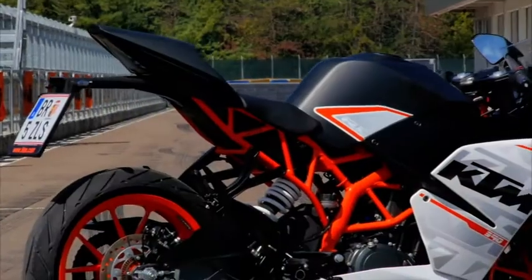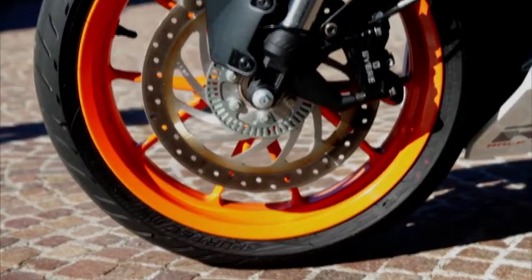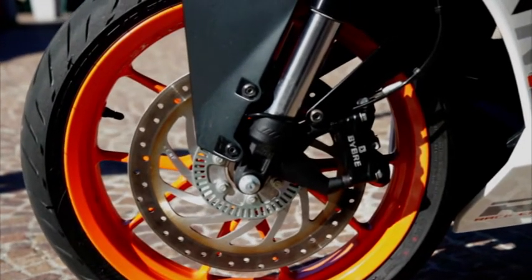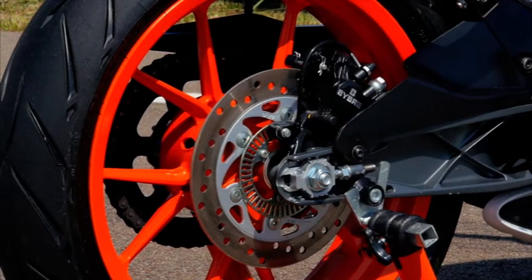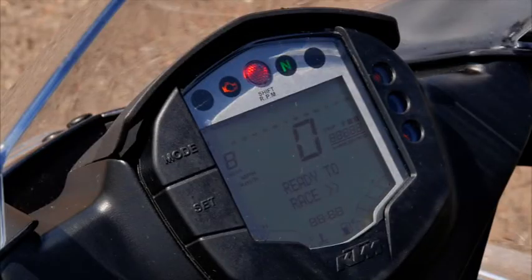Let's take a closer look at some of the components. The brakes, which I spoke about earlier, are made by Burberry. They are engineered by Brembo, but made in India. Up front, you've got a 300mm disc with 4-piston calipers. On the rear, a 230mm disc with a single piston. One thing I did like was the ABS, and that's switchable on or off from the dash.